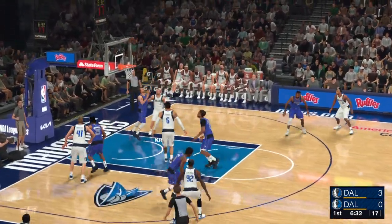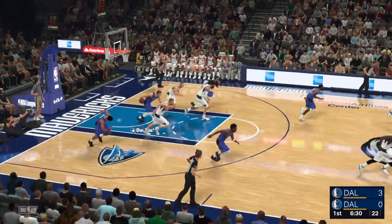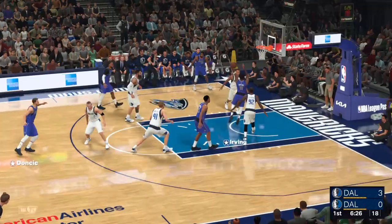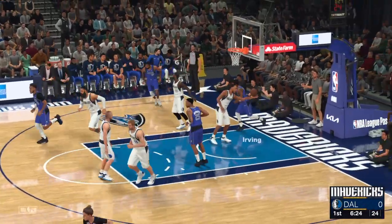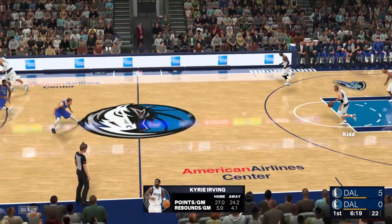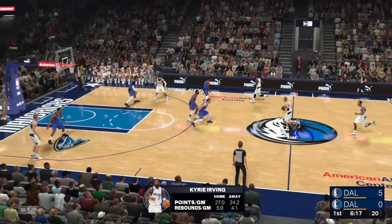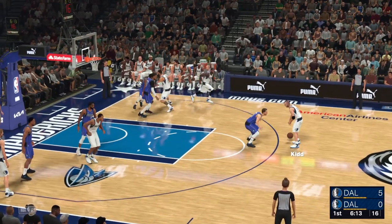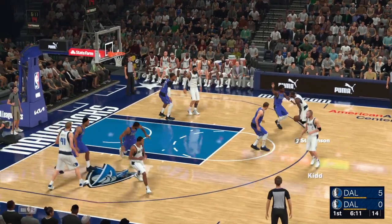Here's Kidd. Nice D from Doncic. And so Doncic will bring it up for Dallas. It's a three-point game. It's good. And once he got to the 10, I think he was surprised to find himself that wide open. Well, this early, they should be showing a lot more energy on defense. It's not there. Now, here's Stevenson.